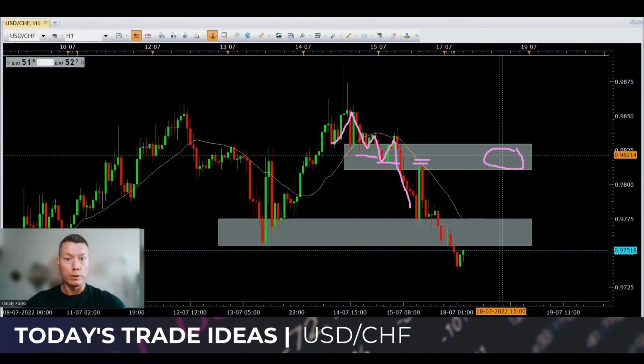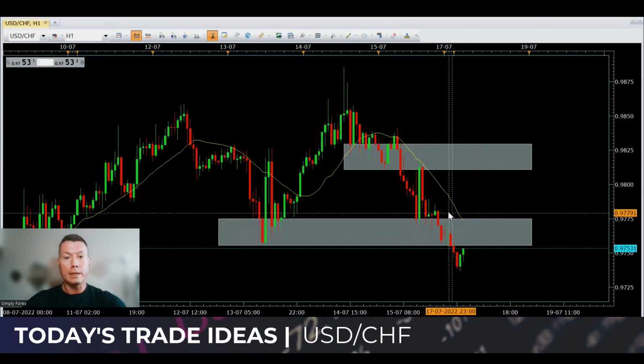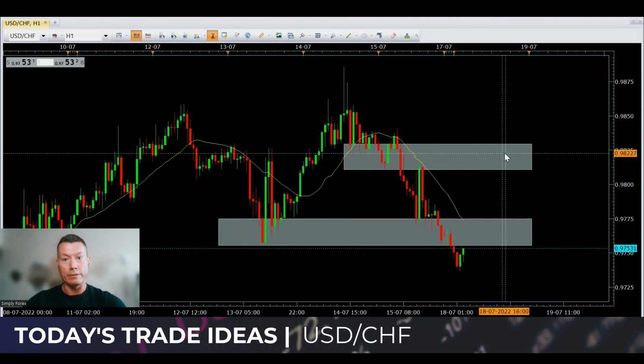It broke this area here of support, came back up, retested it. It's now an area of resistance, and price came back down. We love this pattern. I tell you, most days we love this pattern. What was once support becomes resistance, or what was once resistance becomes support. We love this pattern. Let me clear these pink lines because it looks like the work of a crazy man. But yes, that's why this grey zone here is very important.